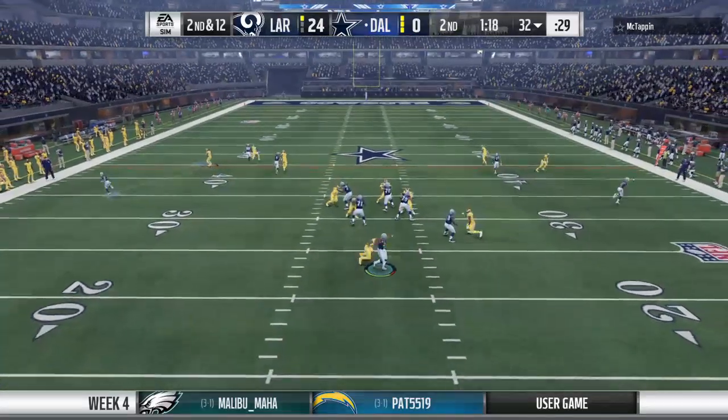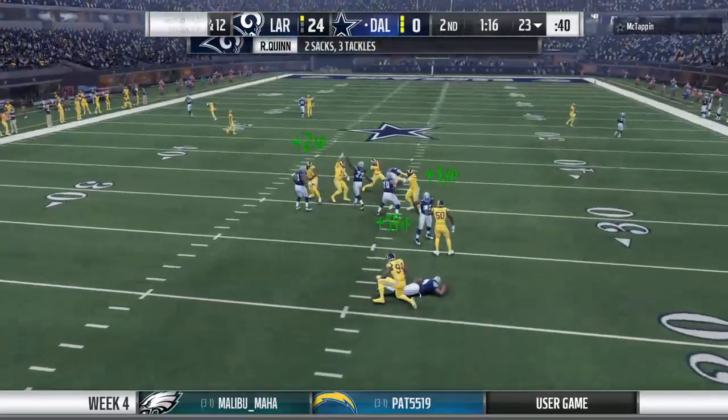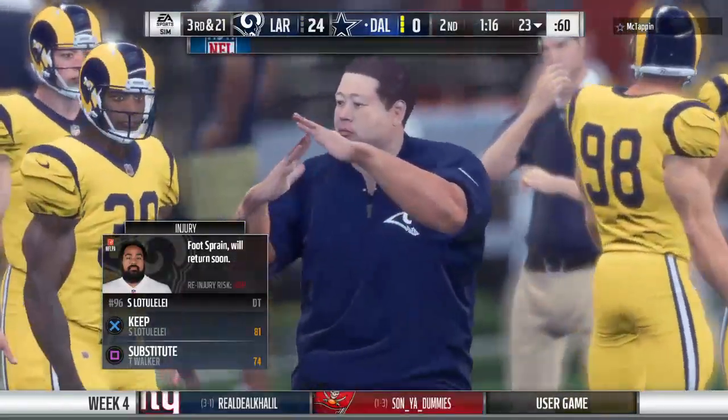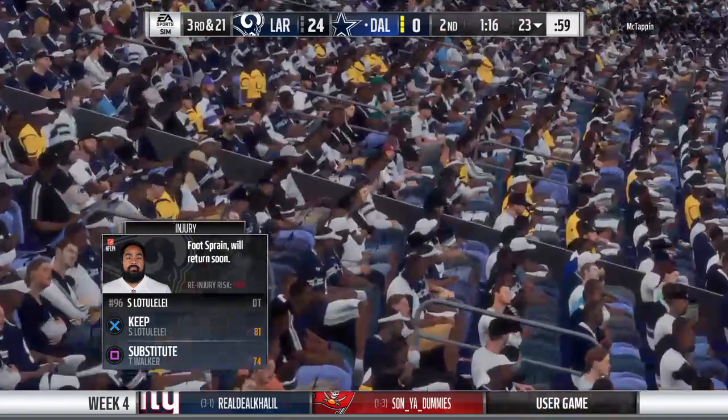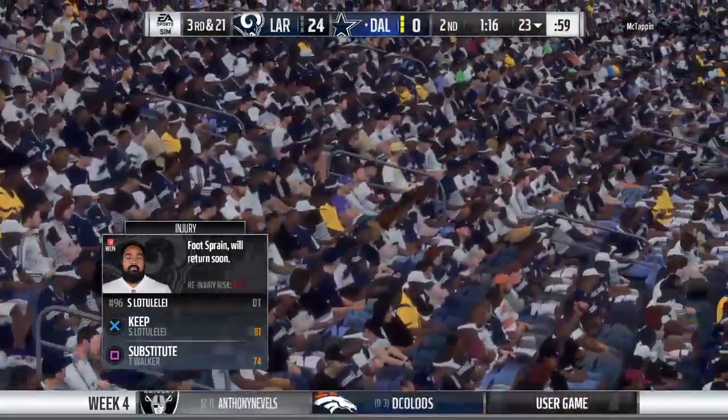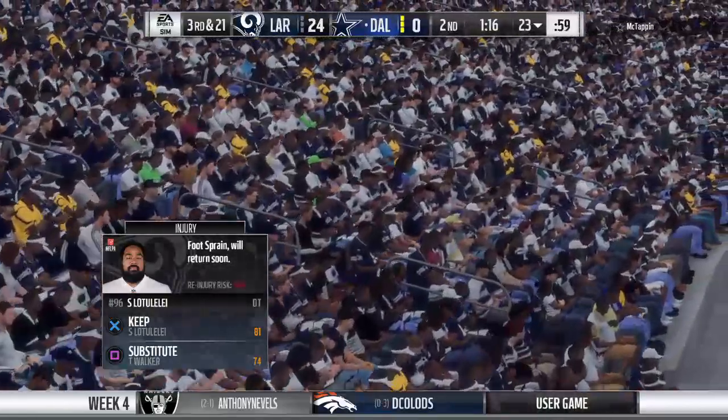Prescott from the gun. Under pressure again, and down he goes again. Robert Quinn. Now the defense will burn their third and final timeout. And with halftime on the horizon, they'll be out of timeouts from here forward.